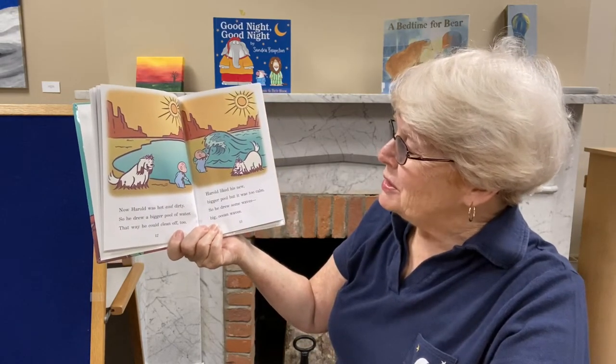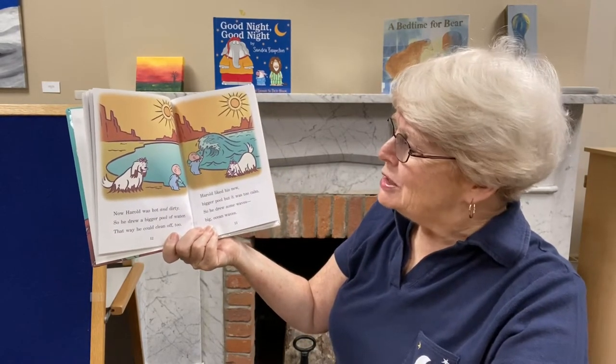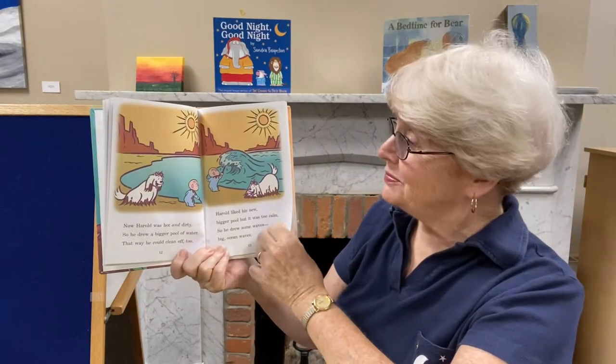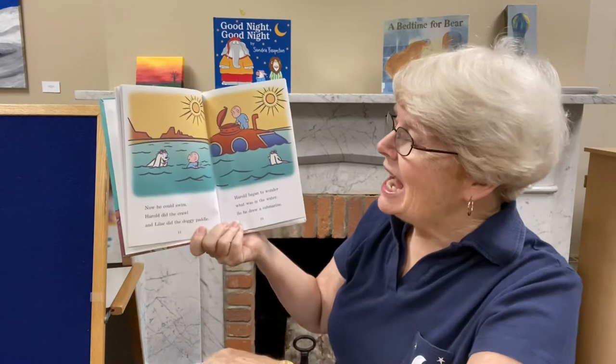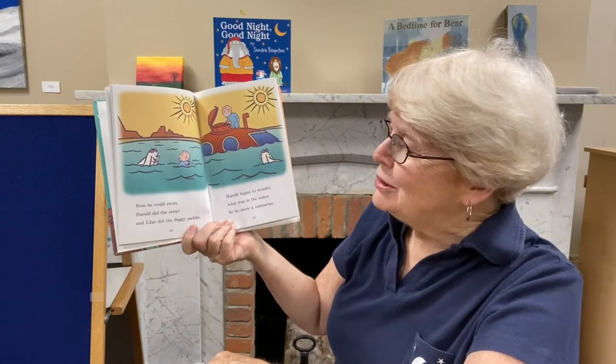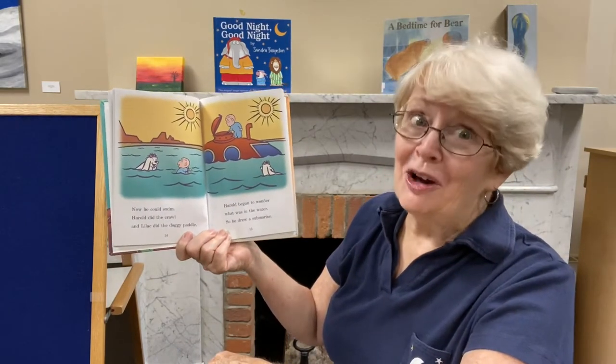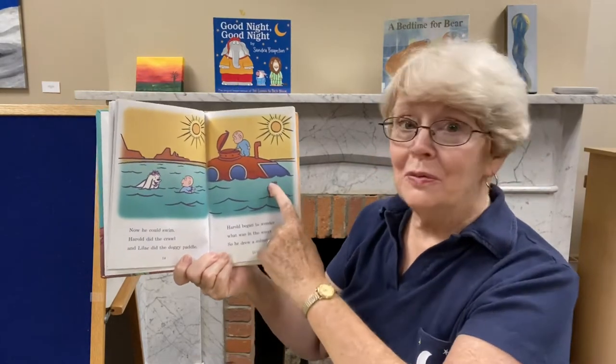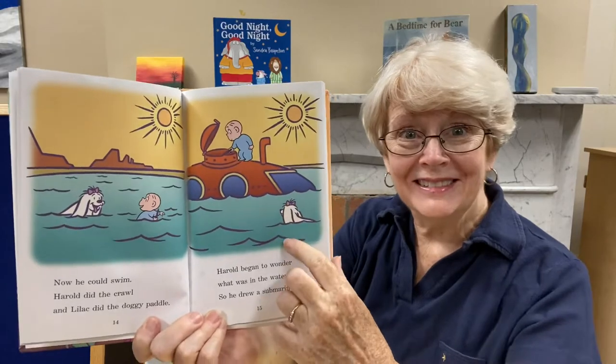Harold liked his new bigger pool, but it was too calm. So he drew some waves, big ocean waves. Now he could swim. Harold did the crawl and Lilac did the doggy paddle. Harold began to wonder what was in the water. So he drew a submarine.